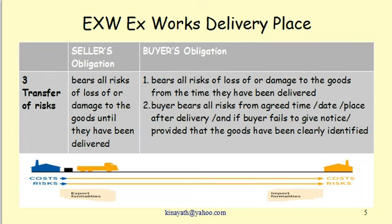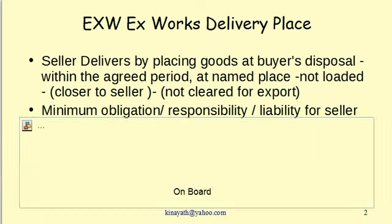With respect to transfer of risk in Ex Works, the seller bears all risk of loss or damage until they have been delivered. The buyer bears all risk from the moment it has been delivered. The buyer is also responsible from the agreed time, from the agreed place, if the buyer fails to nominate a vessel, provided the goods are identified as the contractual goods.